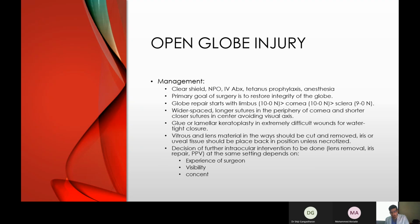The repairs start with the limbus by a 10-0 nylon, then the cornea, 10-0 nylon, then the sclera with 9-0 nylon. Wider space, longer sutures in the periphery of the cornea, with shorter and closer sutures in the center, while avoiding the visual axis if possible. Glue and lamellar keratoplasty in extremely difficult wounds that you cannot make watertight even with multiple sutures. You might use glue over it or a layer of lamellar keratoplasty. Vitreous and lens material in the way should be cut and removed.